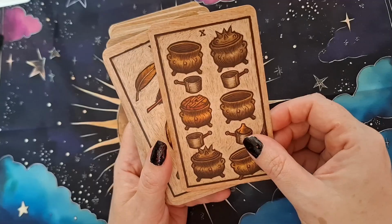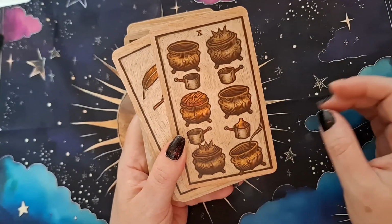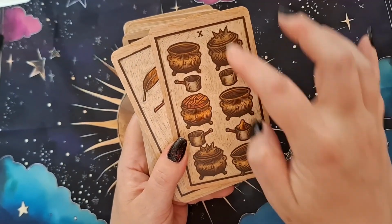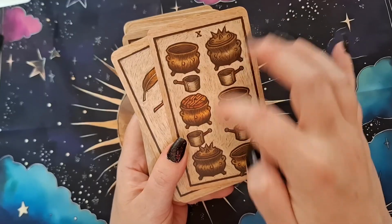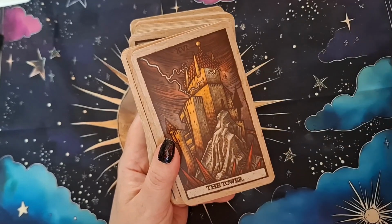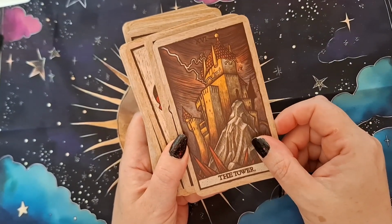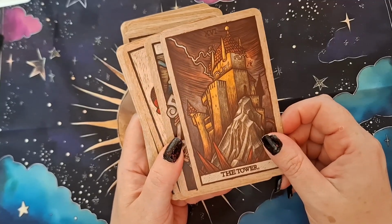I'll remember it, but you can get so much detail. You think, oh, this is just the 10 of cups, but you can see that only certain ones are open and these ones are closed. You can get little intuitive hits with this, and it really unlocks that tower. I love a tower card. Even though I hate getting it in a reading, I love a good tower card.